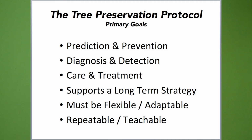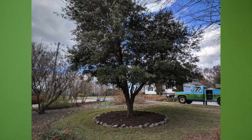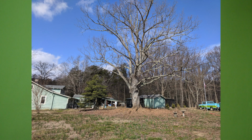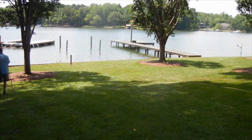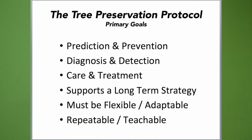It'll help you to answer the questions: will that tree fall on me? Is it safe? Can you save it? Will it live? Is it going to leaf back out again? Is it going to do any number of things that might be required by ownership?